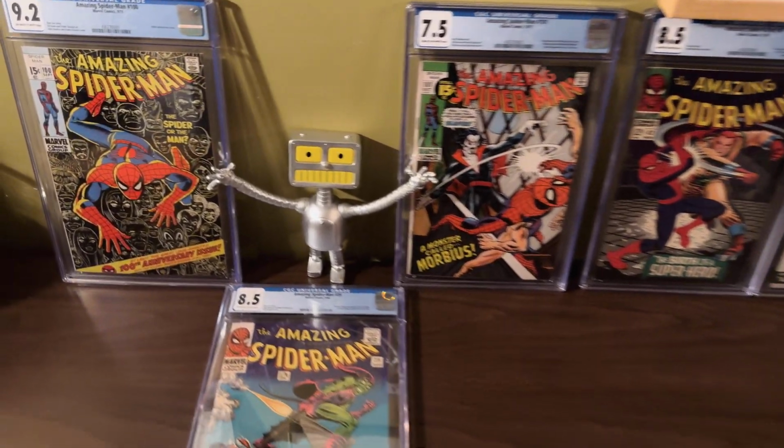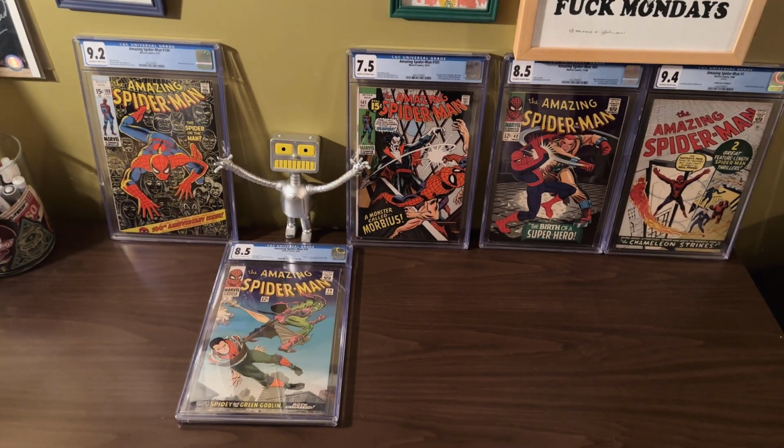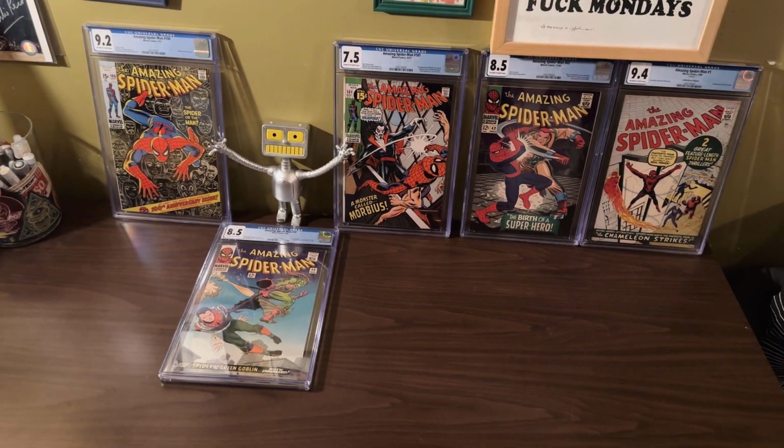They're only 5% better with a robot standing by them. He should add half a point. Yeah, that's what I'm saying. Half a point already. It's a 7.5, but next to Pop Fuzz, it looks like an 8.